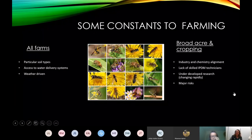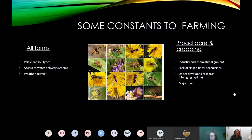I keep saying there's such a difference between broadacre and horticulture. And just so you know, the broadacre and horticulture agronomists are in awe of the other because it's such a different growing system. I think that broadacre agronomists have such a complex and risky style of agronomy, and then broadacre agronomists think that what horticulture agronomists do is risky and complex. But there are some constants that we definitely agree on.